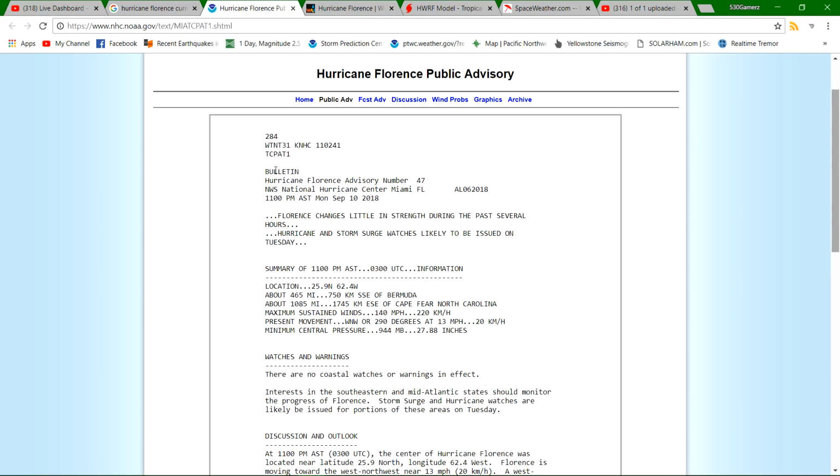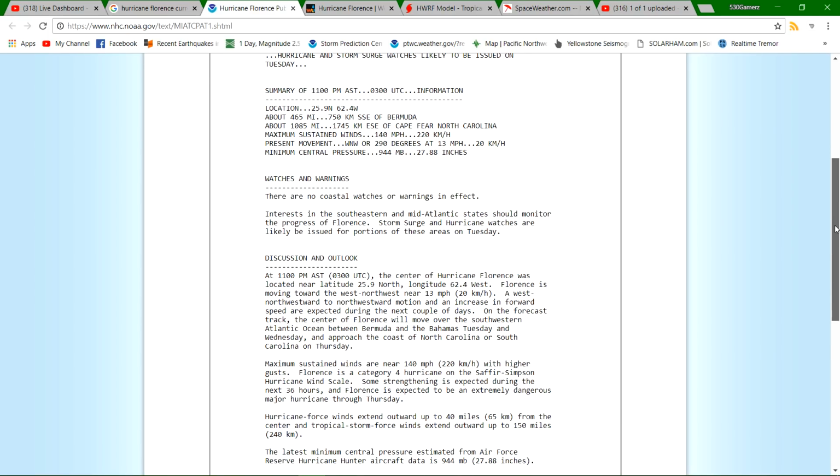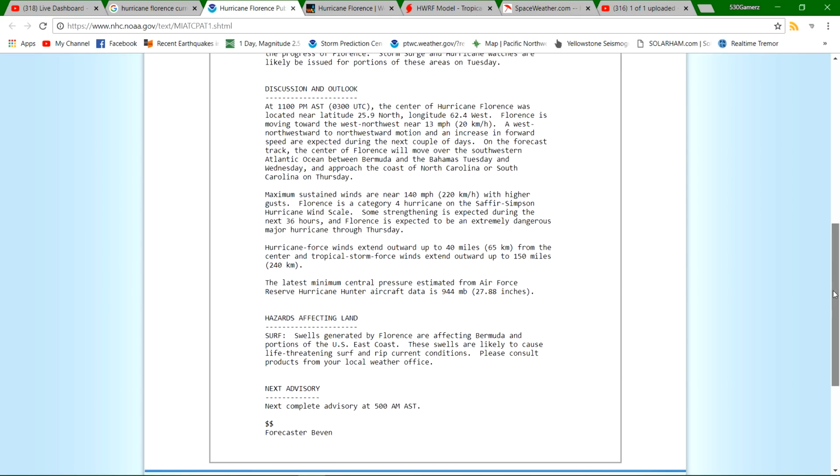This right here is from the NOAA.gov website. Florence changed little in strength during the past several hours. Hurricane and storm surge watch is likely to be issued on Tuesday. Right now, no watches or warnings apparently for these folks. Here it mentions maximum sustained winds near 140 miles an hour, with of course higher gusts. Florence is a Category 4 hurricane on the hurricane wind scale.